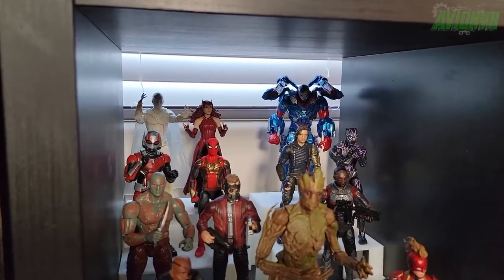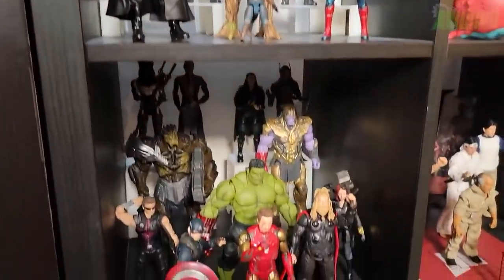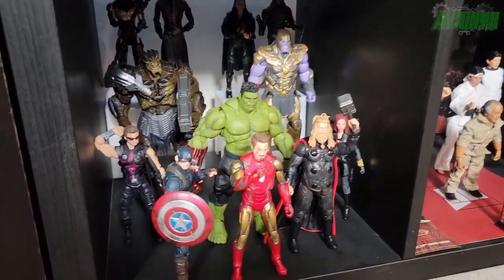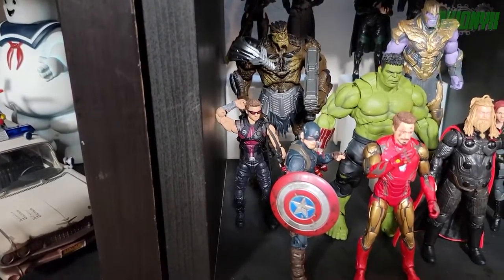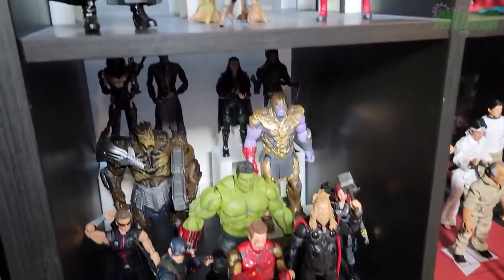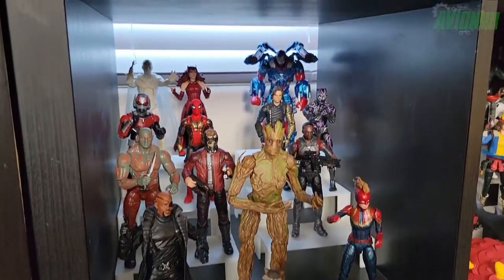My Doctor Strange is unopened, but I'm mixing lines with the Avengers because, as you can see, that's an S.H. Figuarts Hulk. And then this is an older Hasbro Hawkeye that's a Walmart exclusive mixed in with current Hasbro Marvel Legends. But yeah, this is my definitive Avengers collection that I'm going with. To each their own.